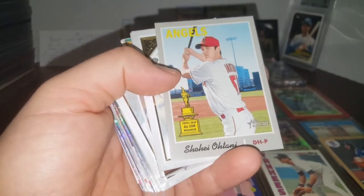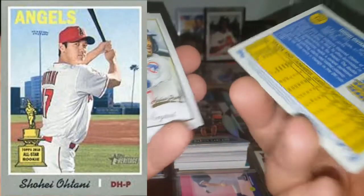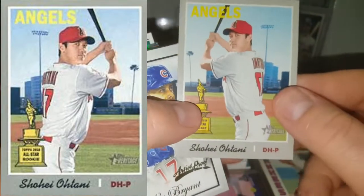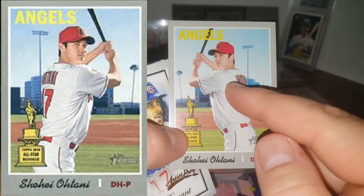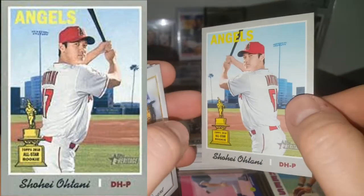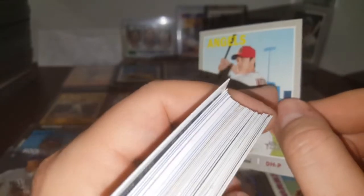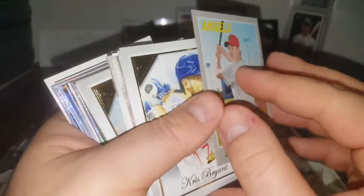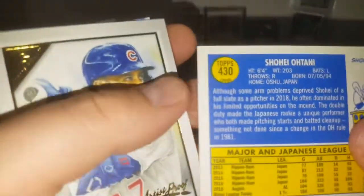Is that a reverse negative? He doesn't bat both. He bats left, but that picture is of him... Oh, it is a reverse negative, because look at that. That's an eye right there. It's not like he posed that way. See, the seven's backwards, and then Ohtani is spelled across this way. And that is cool. So that must be some kind of a short print. Oh, it's right there. Look on the back there.